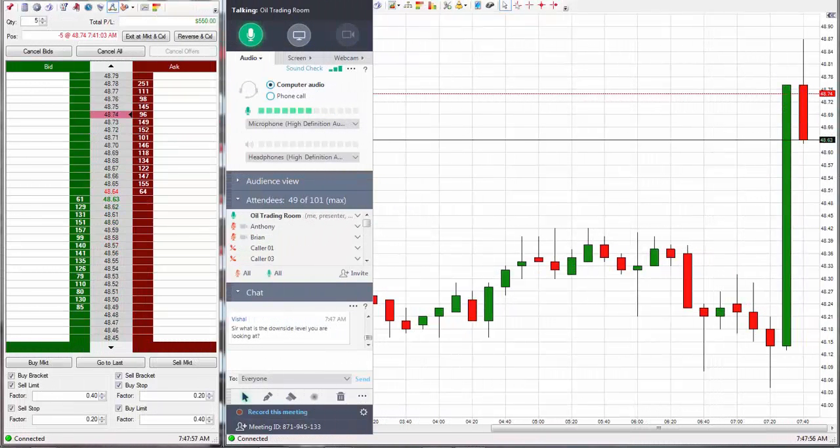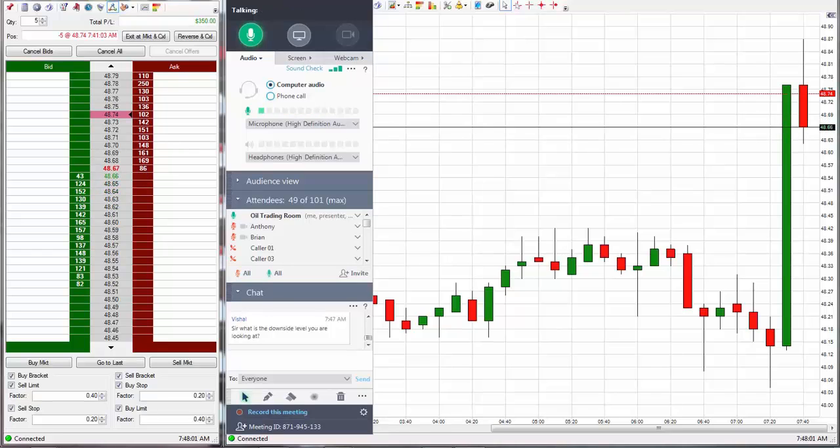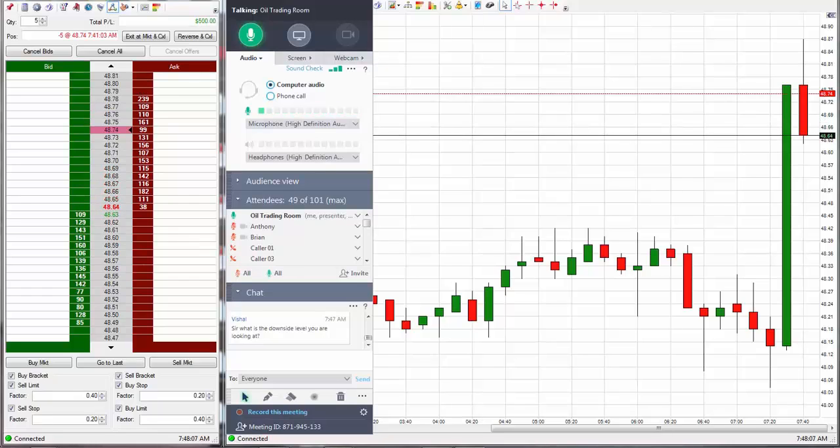Okay, it's looking pretty good here. Still not out of range though. It could still easily pop back up, but the entry so far is holding well. 10-minute is looking good.